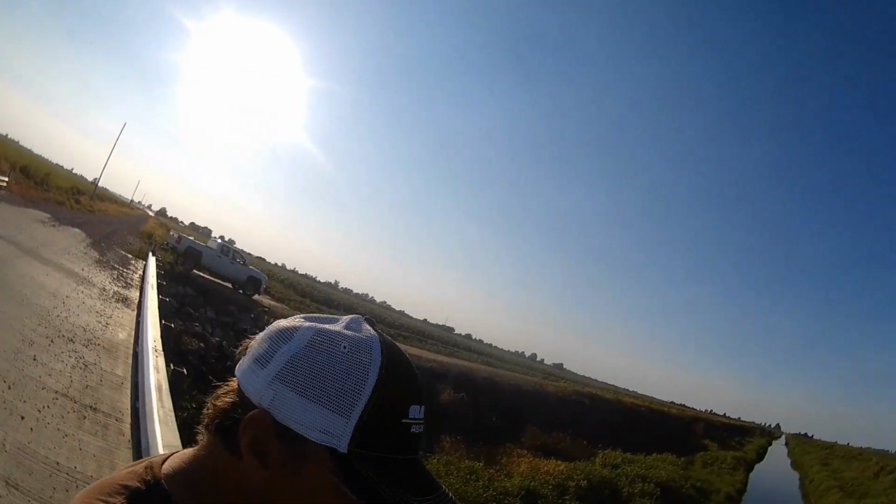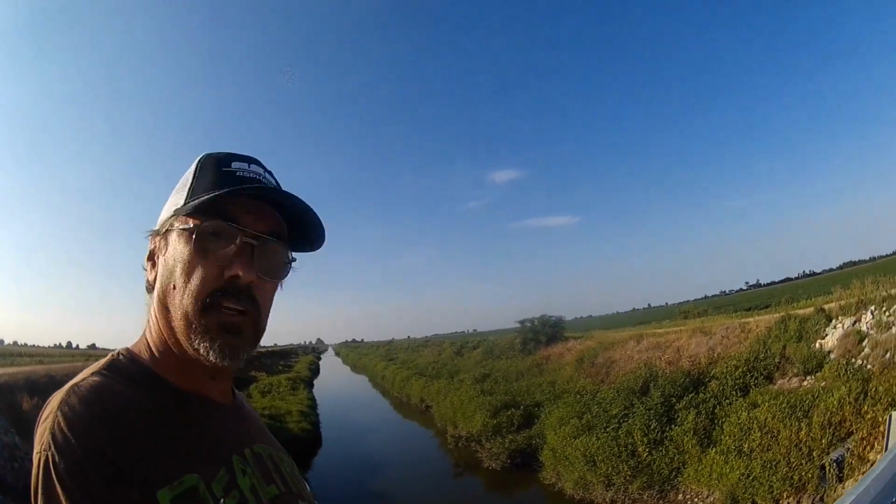Let's check the other side. Sometimes the downstream side's a little better. My camera work is not very good today, and I apologize for that. Let me look. I'm peeking around here. You want to slip up here real slow.